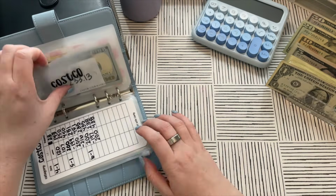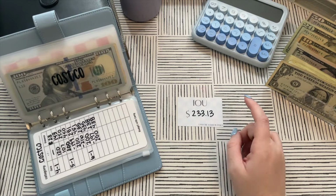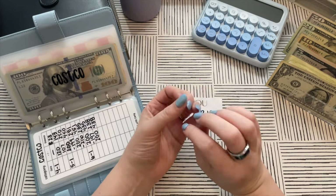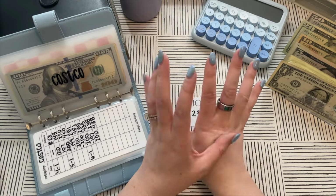Next is our Costco. We love going to Costco. It usually gets about $200 every pay period, so $400 for the month. That is probably excessive, but we get household items, a lot of our bulk drinks, so soda, energy drinks, stuff like that, and all of our meat we purchase at Costco, and so we're there quite frequently.